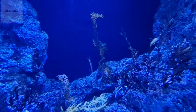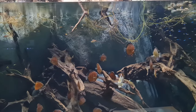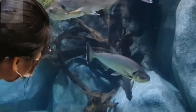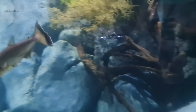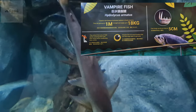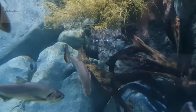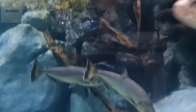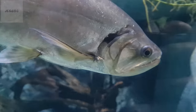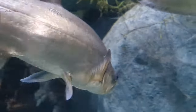Oh, it's like sinking down. It's different from Rana. Yeah, it almost doesn't really... Yeah, you can see the teeth on the side, it's just a little bit poking out. Hello. Yeah, it's actually very sharp. Where do you see? Can you see it?